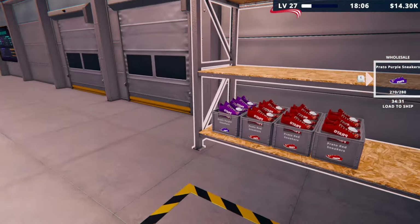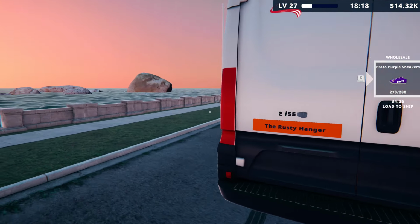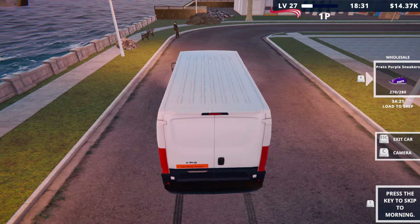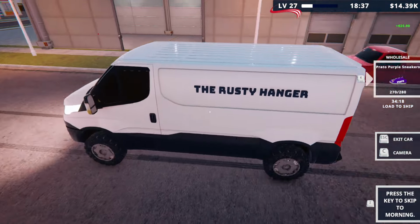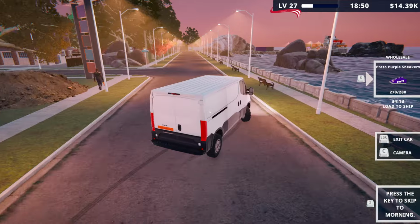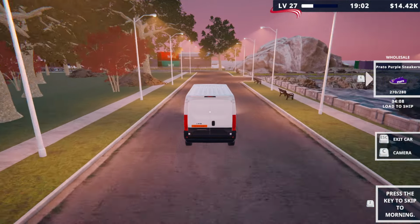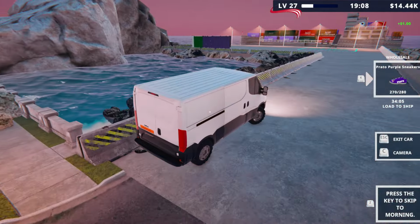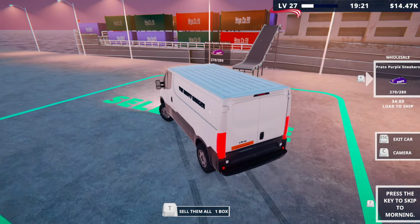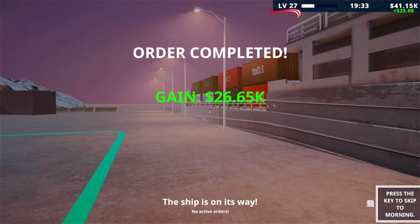All right, where are my purple shoes? There they are, right about there. Now I'm going to see if I can do a J-turn in this thing. Oh, you don't even have to open the doors. That's even better. All right, let's get real cheeky here. We're going to go really, really fast in reverse, and we're going to try and do a J-turn in this bad boy. Look at that, just like that, swinging around. And we're going forward. Oh, I love it. I absolutely love it. Don't even have to bother slowing down. All right, sell them all, one box. $26,000, and we're back up to 41K. Life is good.